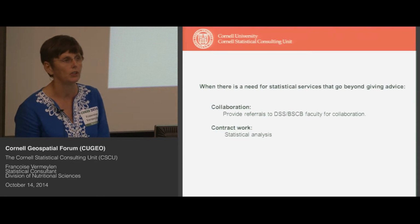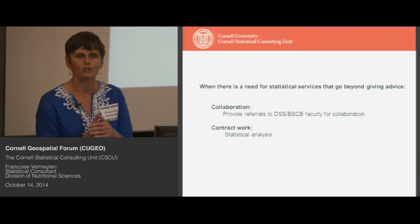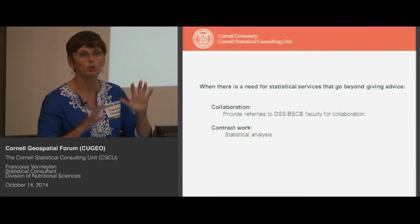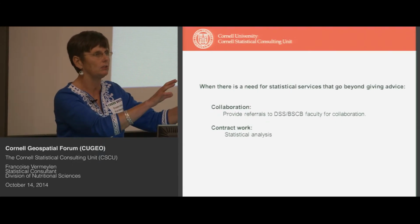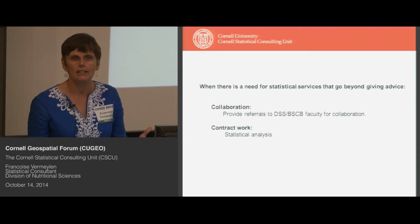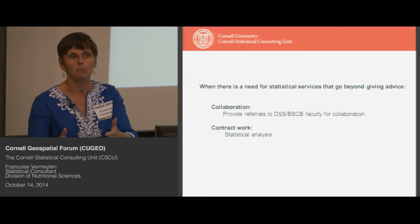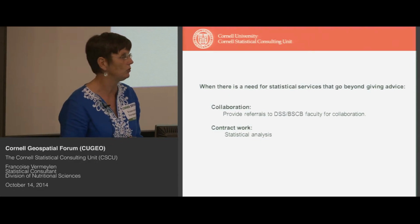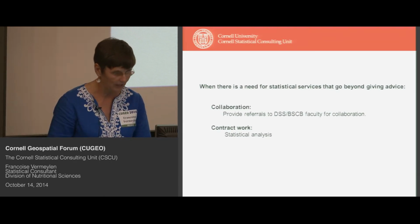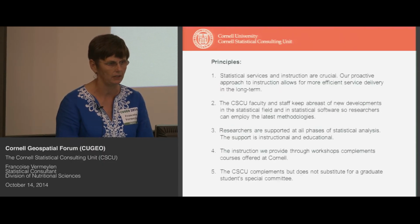Then contract work. This is a whole other area. Many people on campus, not counting grad students because they need to do their analysis themselves, would just like to give us the data and their research question and say, you go and give me the results. That's a big need on campus. Unfortunately, with the staffing we have, that's on the back burner. We have difficulties doing that, but GIS people might run into the same problem at one point, because that's a huge additional need here.